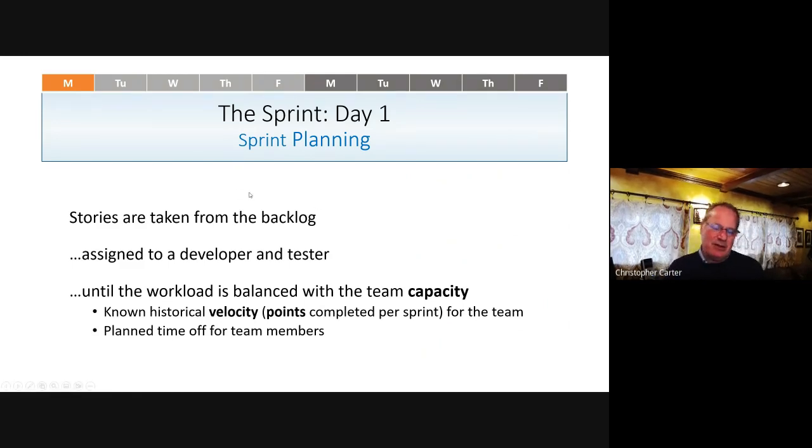The first thing that's going to happen on Monday is the next ritual, which is sprint planning. So you take the stories from the backlog, you assign them to a developer and a tester. And if you can work with testers early on in the process, it's a lot easier because they can help to get test cases ready for you so that once you finish with your code, you can go ahead and just plug in these test cases and see if your code's working. So we at Genesis have really tried to get developers and testers working together from day one on a story, and that's really been very helpful.